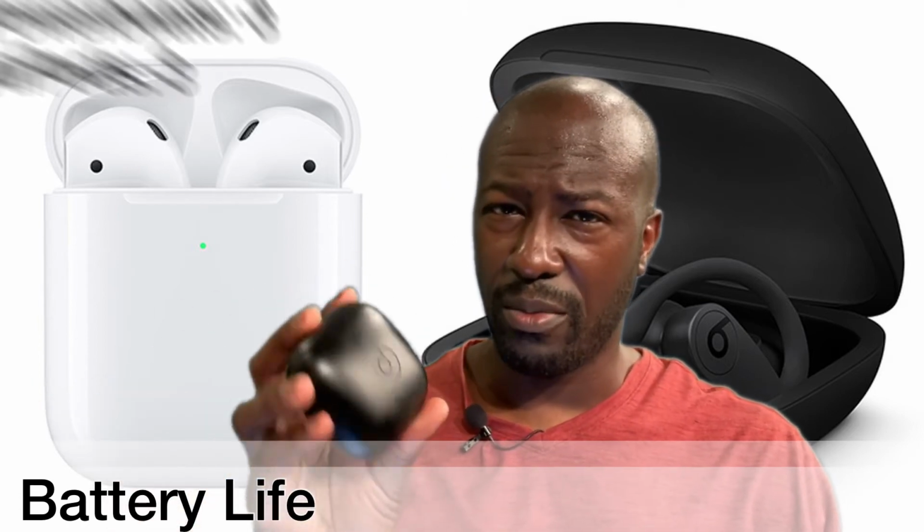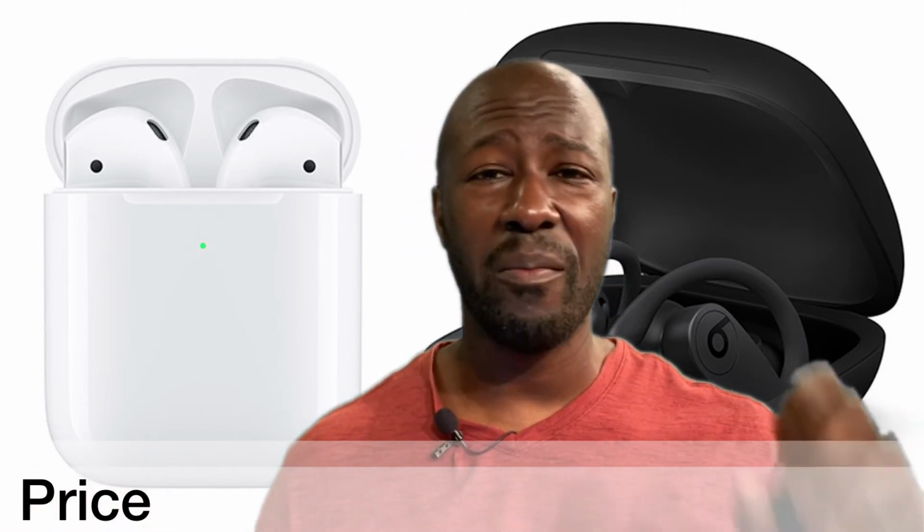So Powerbeats. The price is kind of iffy. AirPods, the last time I checked, were $129.